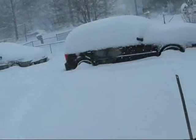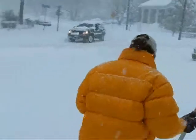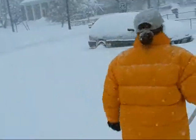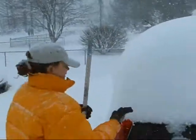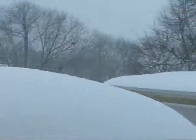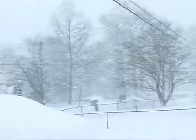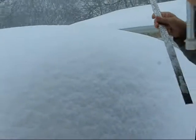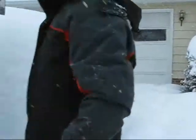Yep. Let's go drop it on top of your car. See how much there is on top of your car. I think it's like, well, then you hold the camera, and I'll reach. Don't the antennas on there? Here, you hold that. You got it? Yeah. I gotta cover the camera. The camera's gonna get all snowy.